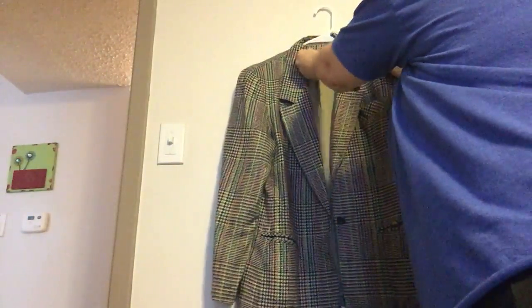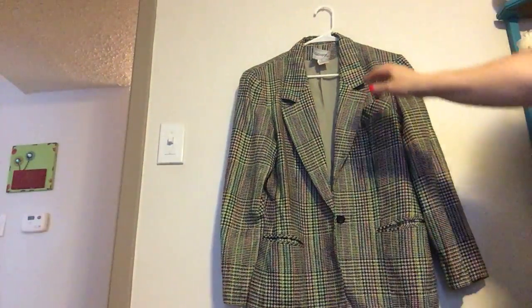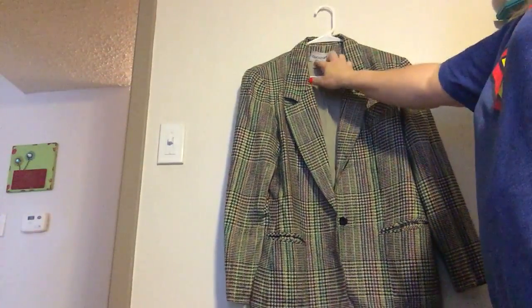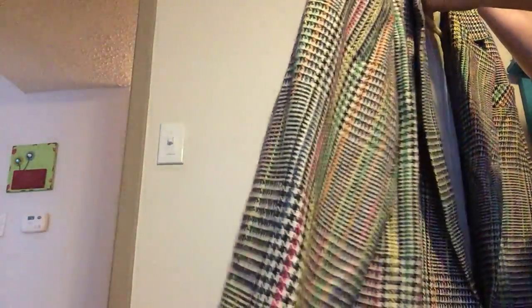Look at it. It is wool. The tag is coming off right there. I don't think it is vintage, except that it just has the vintage look, but the tag doesn't look vintage to me. But it's wool, and it also is cashmere. It's got wool, viscose, polyester, and 15% cashmere. If you can see that on there, you may have to just take my word for it.